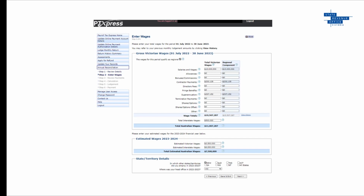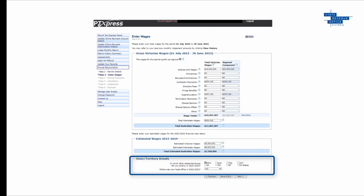More information about different fields is available by selecting any hover text icon. For all customers who paid wages in other states or territories, enter those wage totals here. Then enter your wage estimates for the next financial year here. Where applicable, select the states or territories you employed in and the state or territory your head office is in.